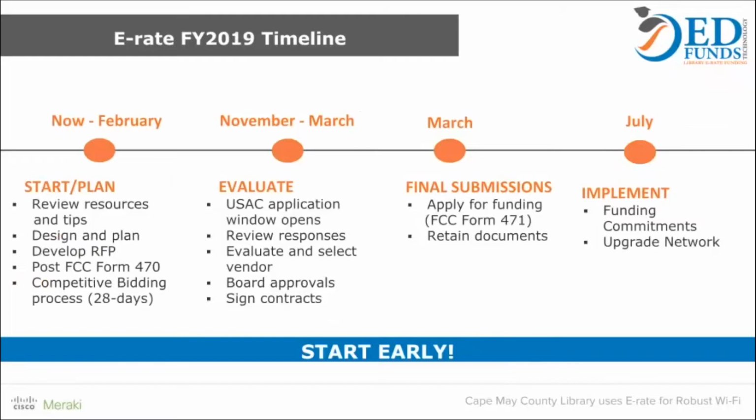Just a quick timeline here for 2019. The window has not been set yet. It typically opens in January. We're expecting it to open January of 2019 and close in March 2019.